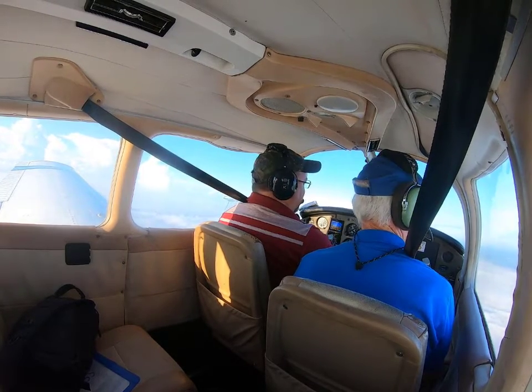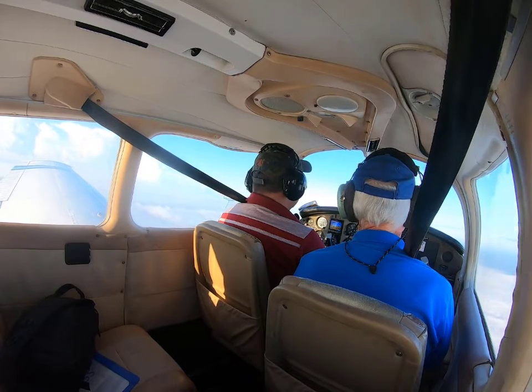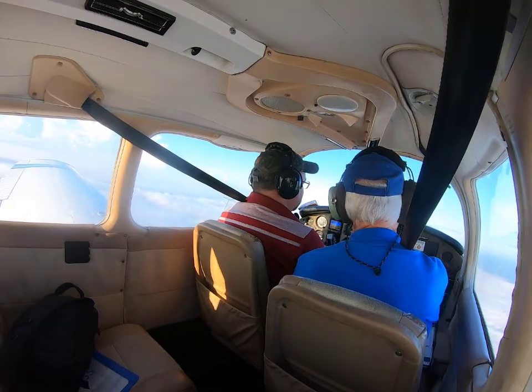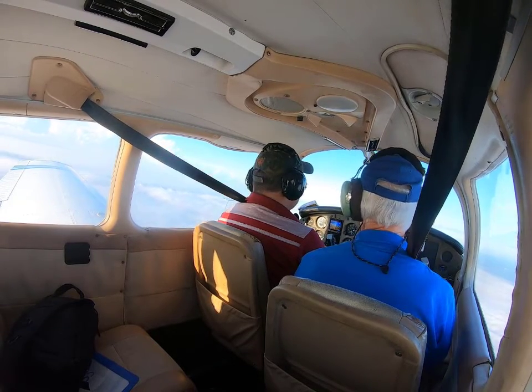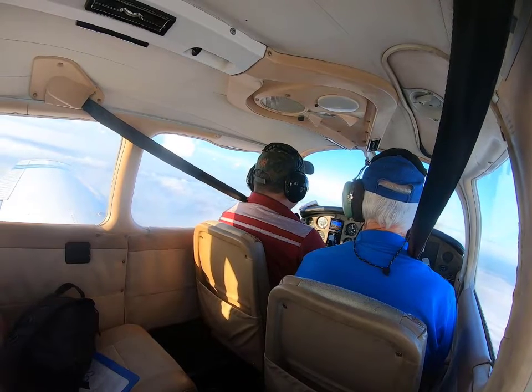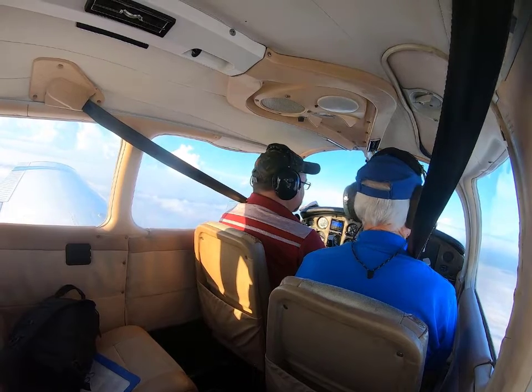There it comes back. Yep, coming back, because we've got a 5-degree intercept on it. I don't believe there's much wind up here. Let's figure out what the wind is.